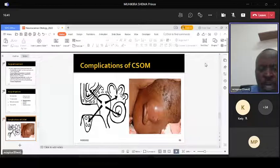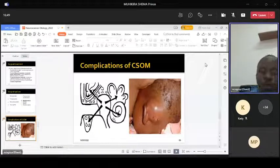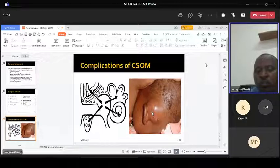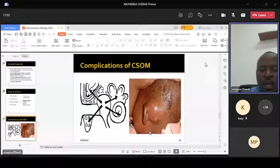Medially we go to the inner ear. Superior we go to the middle cranial fossa. Roof, floor, we go to the vessels. So you see the infection in the mastoid. It can go up into the middle cranial fossa. It can go deep into the inner ear. It can cause abscesses all around.